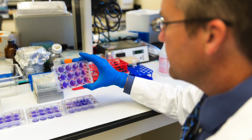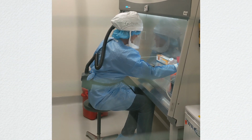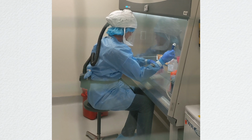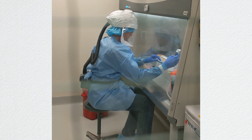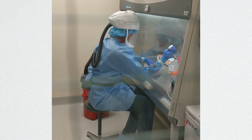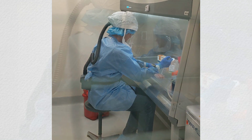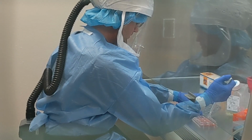hantaviruses, Ebola viruses, Zika virus, and the last several months my lab has been working on SARS-CoV-2, which is the novel coronavirus that causes COVID-19. A lot of the work that we do is testing either new drugs or drugs that are already around for different things. We test them against their ability to stop the coronavirus from growing in cells that are in kind of like a petri dish experiment. So it's an early stage experiment.